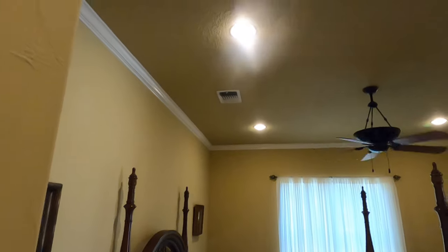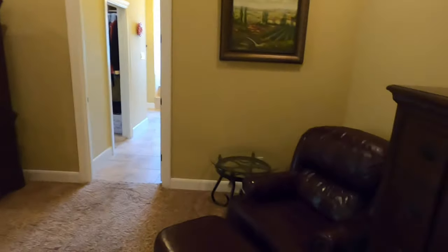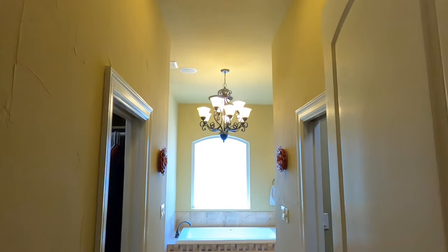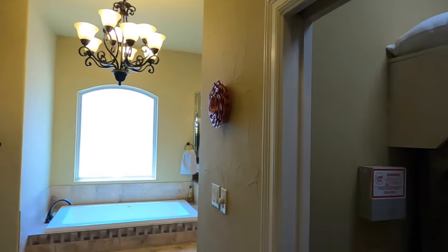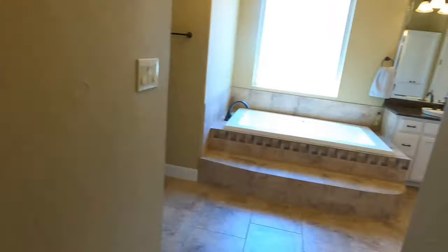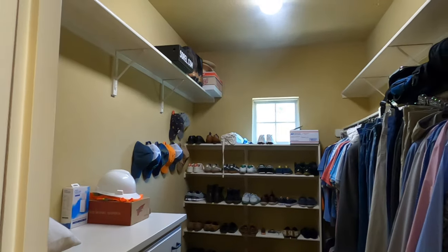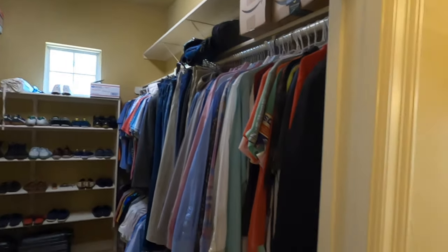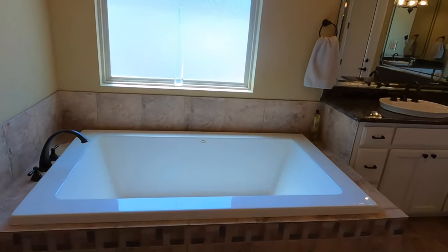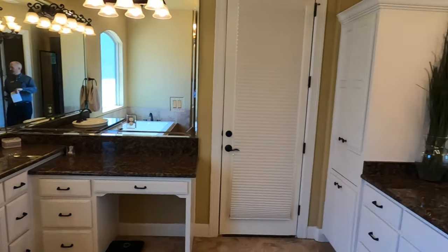So it's like, here's the owner's suite, nice can lighting, plenty of space. They even got a little space for a little sitting area. Coming into the en suite, we do have dual closets. So this is gonna be his closet and then possibly a hers closet. Lots of shoe storage space and lots of hanging space up here too. A good size soaking tub. And then we got the different vanities. We do have dual vanities.